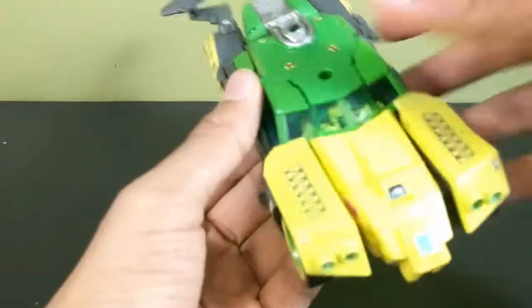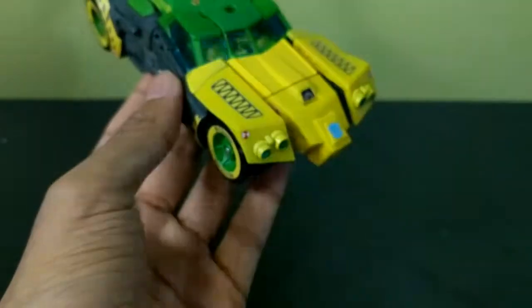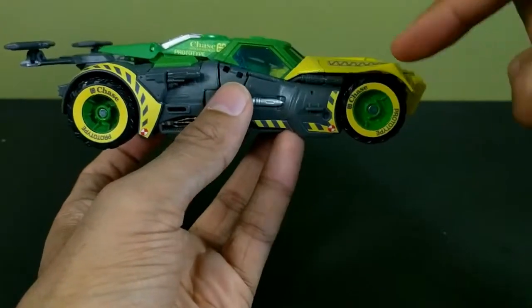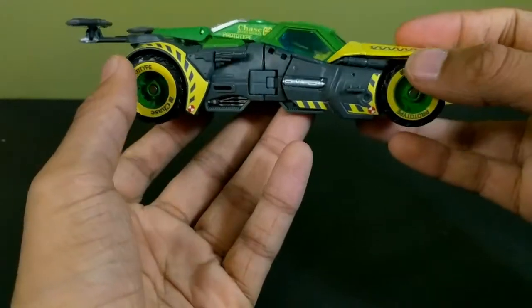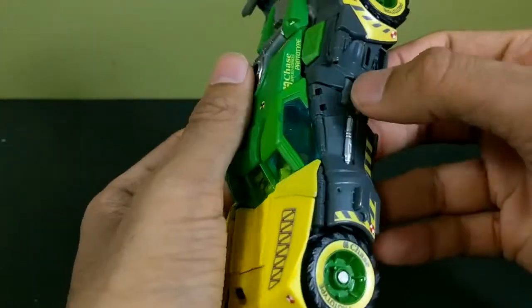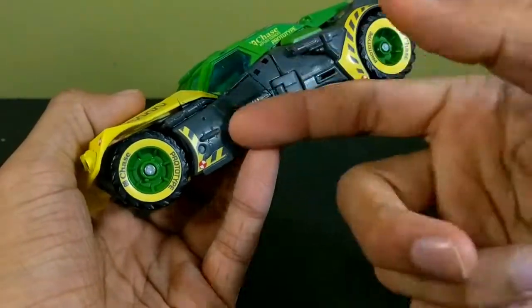Just getting close here so you can see some of the details. You got the wrecker symbol there. You got the Chase prototype tires. That's pretty. I really like that. You got these stickers here. These are stickers. Sticker, sticker, sticker. All those things are stickers, but it still looks cool.